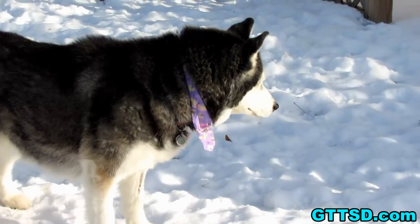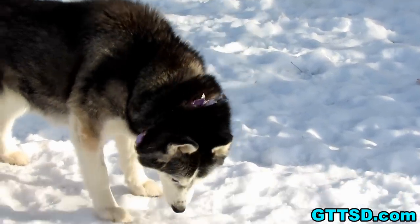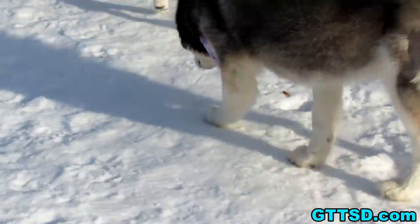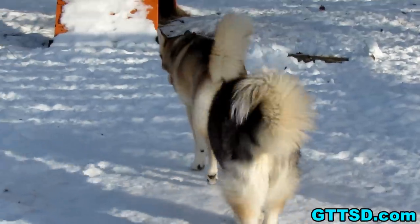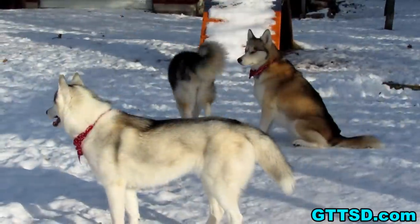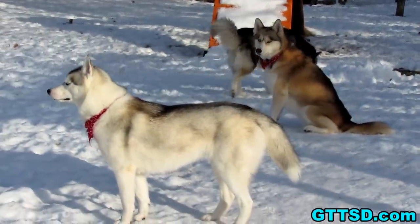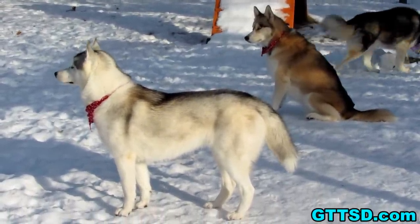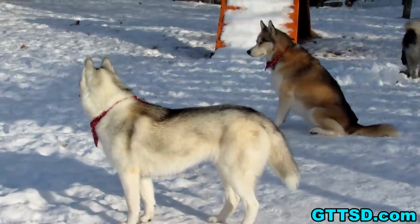You don't want them to go running around right after they eat their food. Give them about an hour for their food to settle. Genetics can cause bloat. Like, if the dog is a parent who was more susceptible to bloat and had bloated, the puppies that they have can actually be more susceptible to bloat. Deep-chested dogs are more susceptible to bloat.